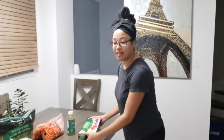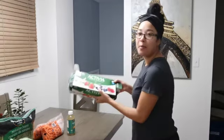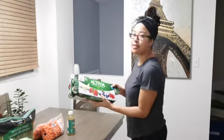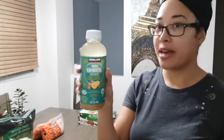On my way up, I realized I forgot to share some things with you guys that belong in the fridge. So we got a big pack of this Activia yogurt, and we got a big box of the Kirkland kombucha. My husband and I love kombucha. We drink this all the time. Whenever we have it in the house, it never lasts.